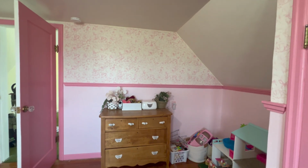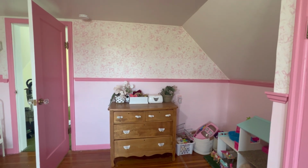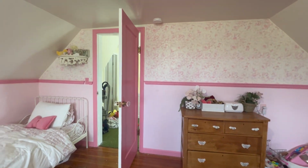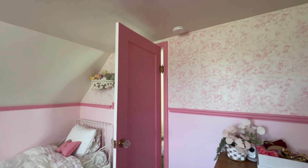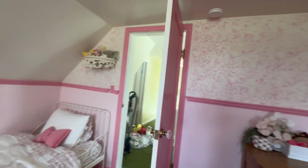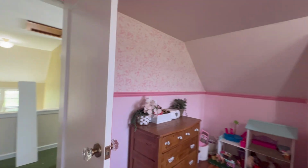More of her pretty pink wallpaper and her little vintage dresser. And then we did the back of her door pink as well. And then the front is white to match our hallway.